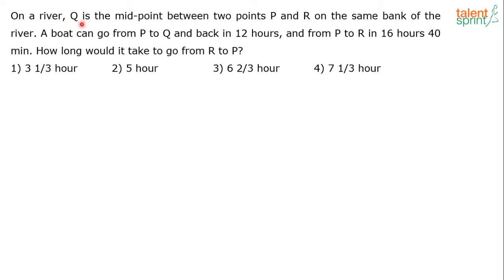On a river, Q is the midpoint between 2 points P and R on the same bank of the river. A boat can go from P to Q and back in 12 hours, and from P to R in 16 hours 40 minutes. How long would it take to go from R to P?